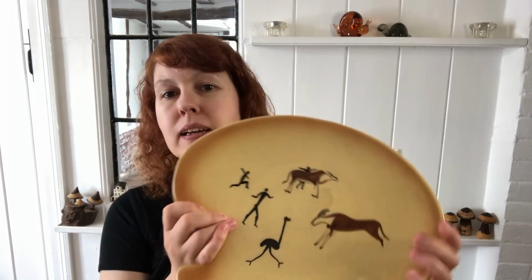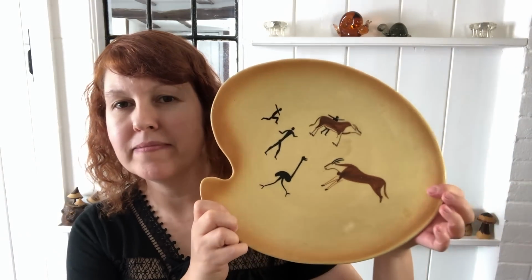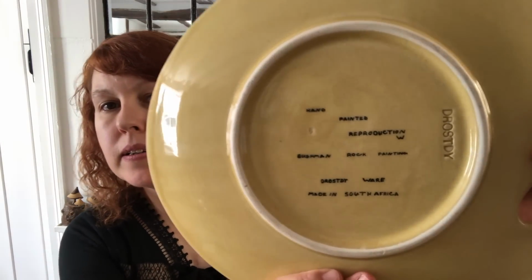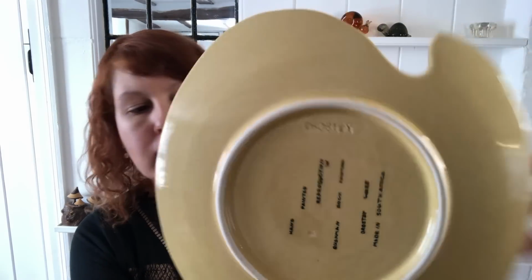At the first stall that we went to, I found this plate, and I just thought it looked really interesting. It looked like it was something that could be collectible. This is what the back looks like. And I'm not sure how you pronounce it, Trusty, that's the make. I ummed and ahed a little bit. It's got a very tiny flea bite chip. I wasn't sure. She was selling some jugs as well, and I looked at those.